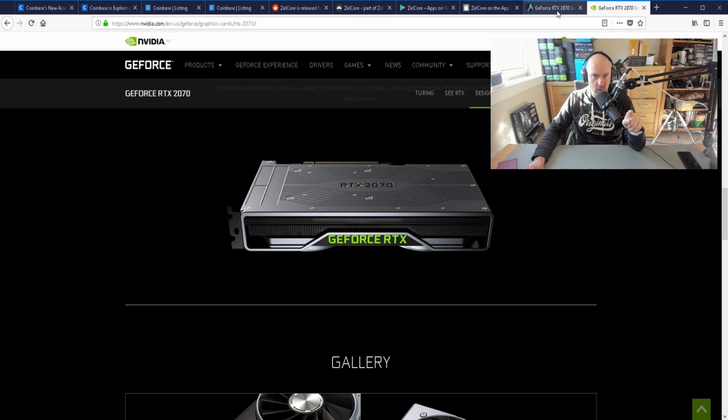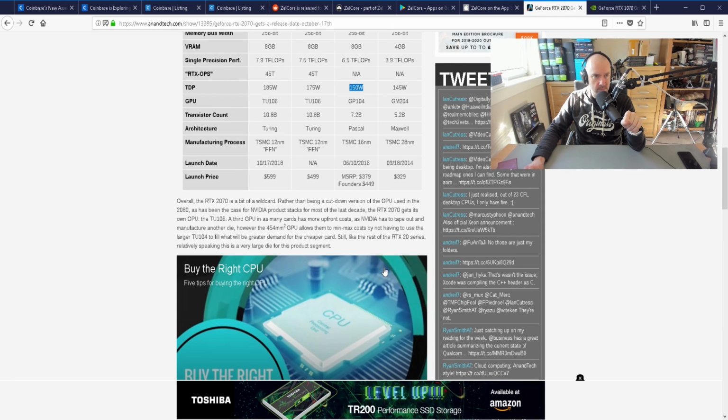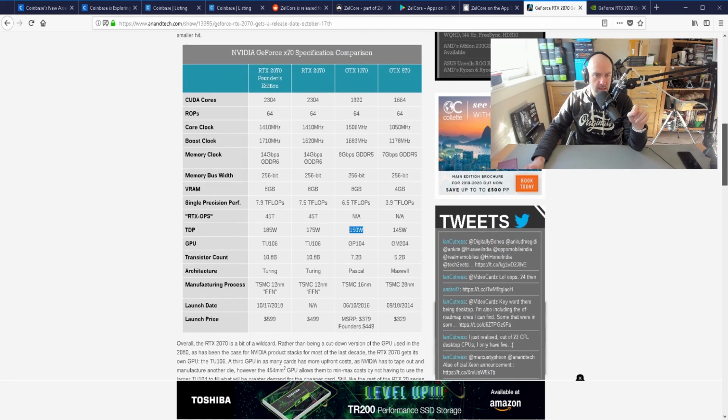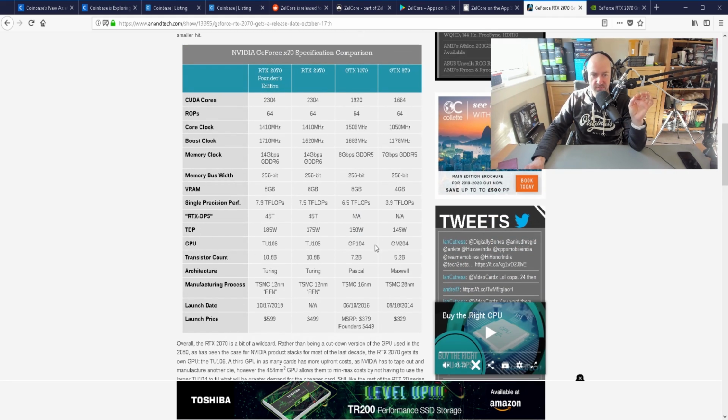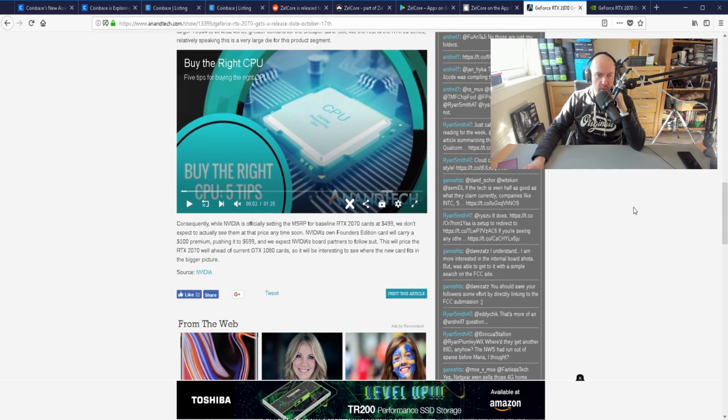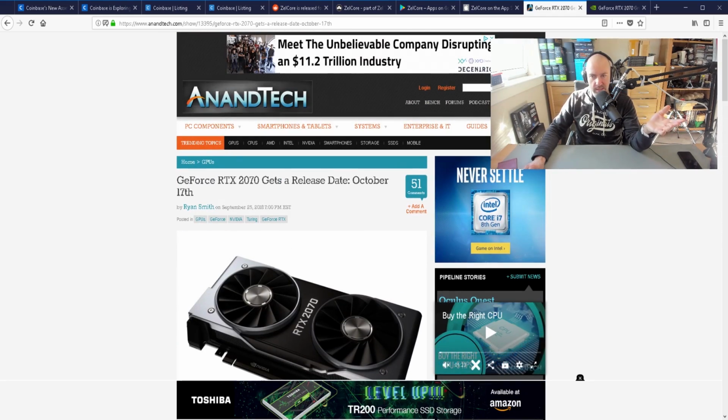But as they were saying there in the article on, what's the name of this website again? Anandtech, I always get that wrong. That website's saying it's going to give about 75% of the 2080. So we could probably work out the hash rates from that, but I'll wait and see what people say about it and what hash rates people are getting. I'm not looking to buy this.